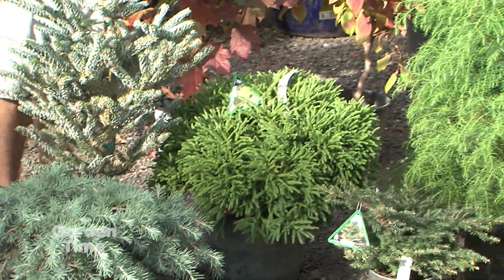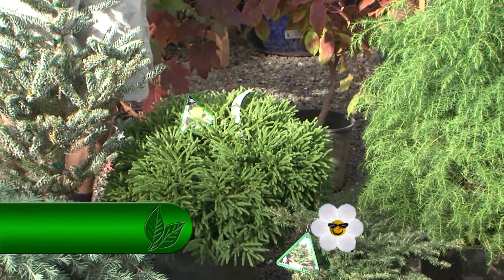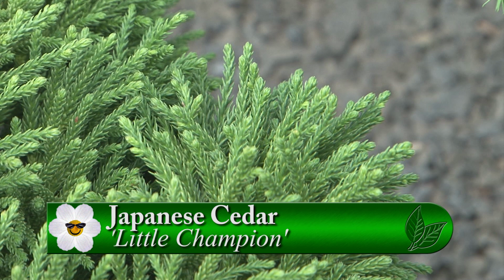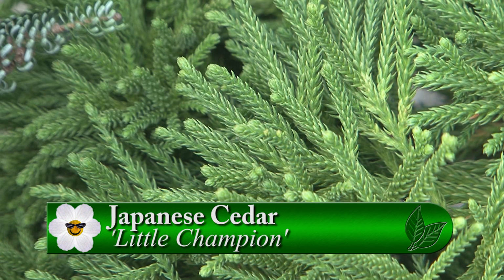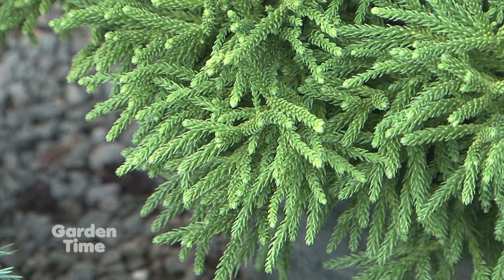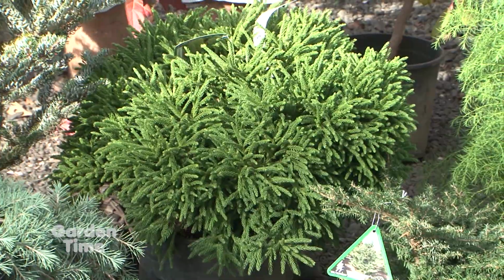That'd be nice. Cryptomeria or Japanese cedar is a very versatile plant. They can handle lots of sun. They can handle pretty deep, not deep shade, but shade, and they're drought tolerant when they're established. They're pretty deer resistant, and this one right here is called Little Champion. It's going to be about 5 feet tall and 5 feet wide in 10 years.